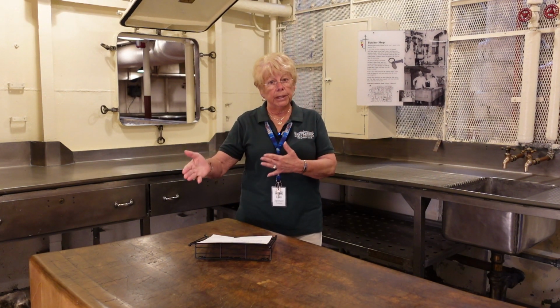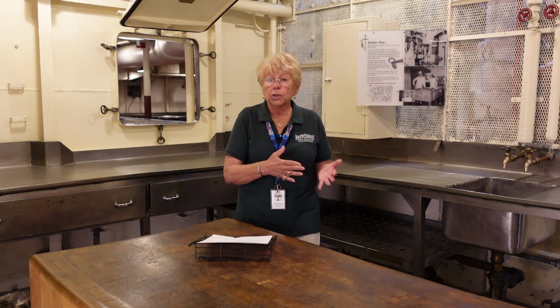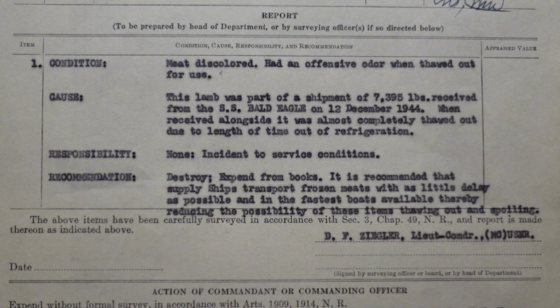If they were taken out of the freezer and spent too long a time before it was offloaded, we would have some spoilage. As you can see, we had a spoilage of a lamb order. And what would happen in that case? It would be immediately returned and expunged from the books.